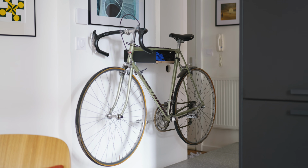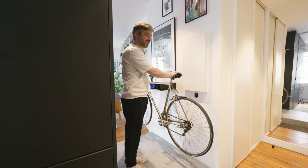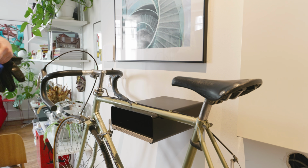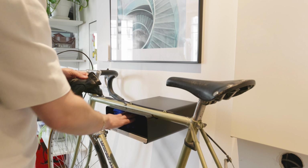I don't use that bike anymore. I bought a new modern one that I store downstairs, but I like the style of this one, so I've kept it here. I have that little shelf to hang the bike on, which is where I put my gloves and my scarf when I use the bike.